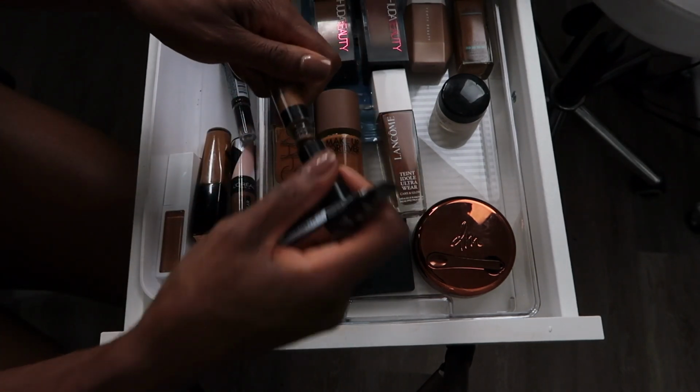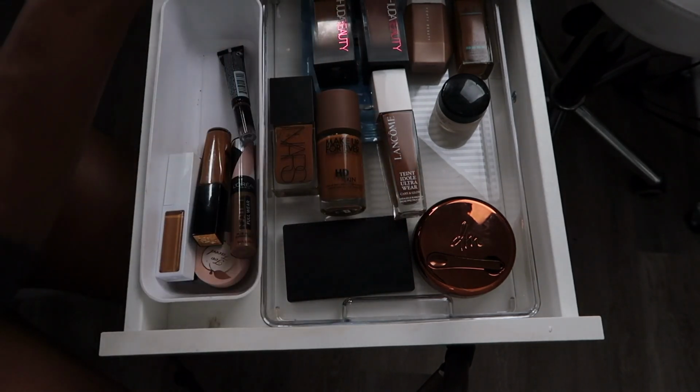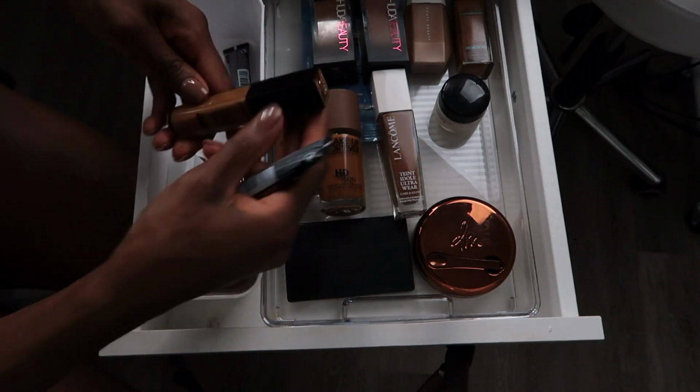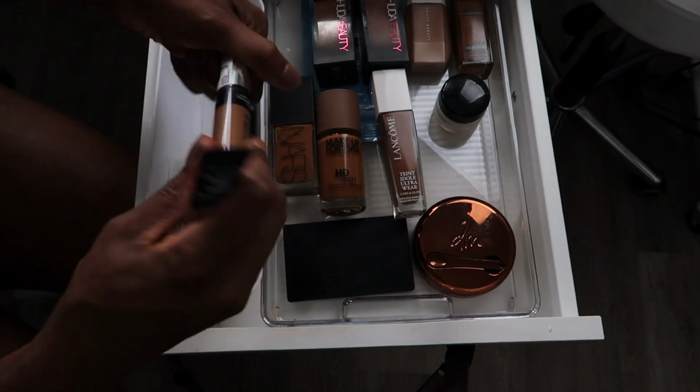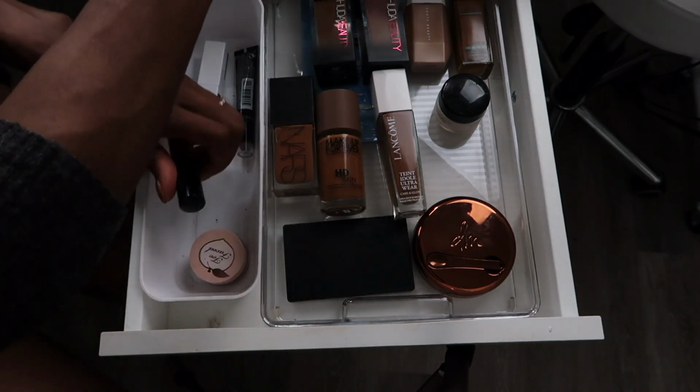My Smashbox concealer, this is one of my faves. We keep her. This, yep, Lancome, we keeping that. And this one, L'Oreal, we're gonna keep that. And Pat McGrath, we're keeping that.